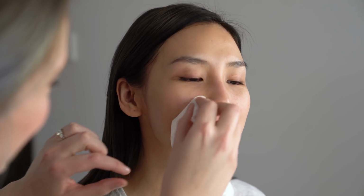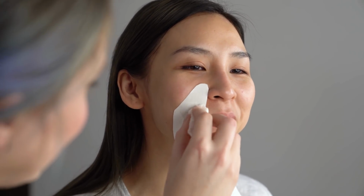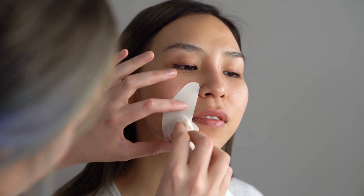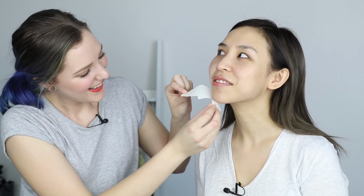Now, the way you use these is really similar to temporary tattoos. You stick them on the skin and then use a damp cloth to wet the other side and peel the paper off. When Kiana did the first area, I was in shock. Oh my gosh. It fits. Oh my gosh.